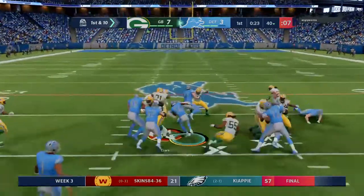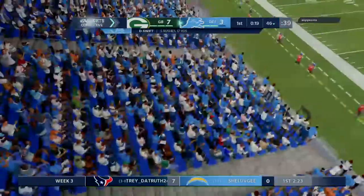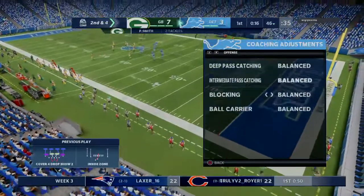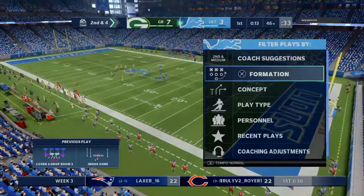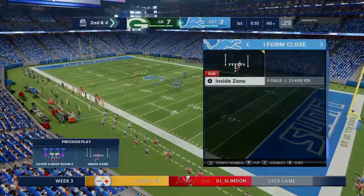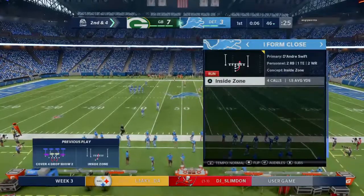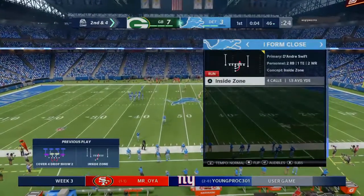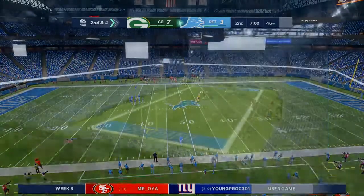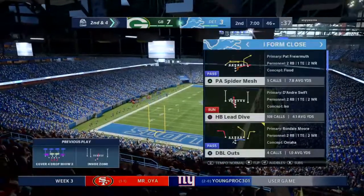On 1st and 10, it's Swift. And they get to him after a gain of 6 to the 46. You got it. A quick burst there, and he nicely bit off a pretty decent gain. After one, 7-3 the score on EA Sports.